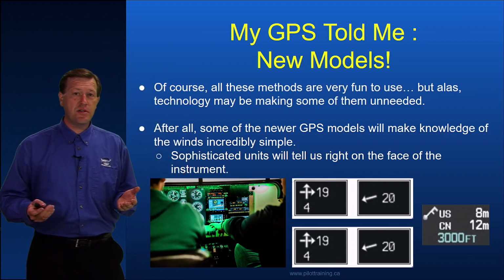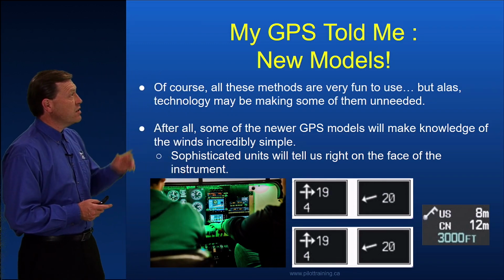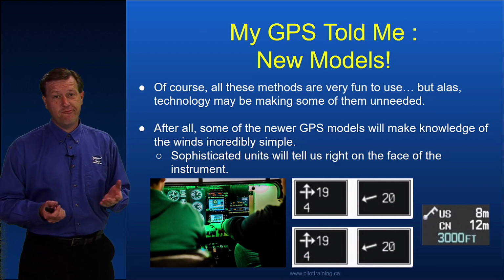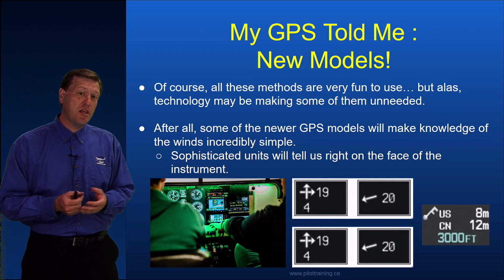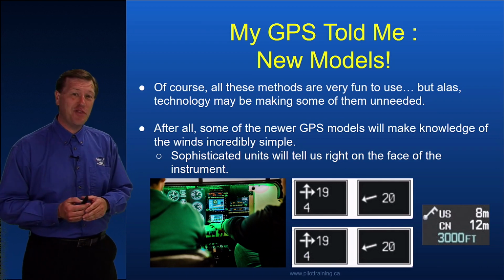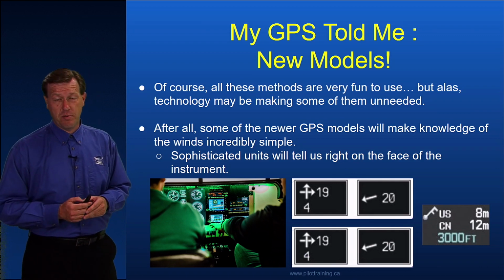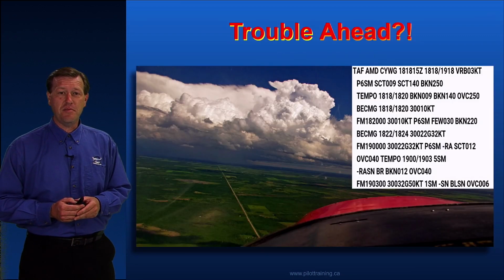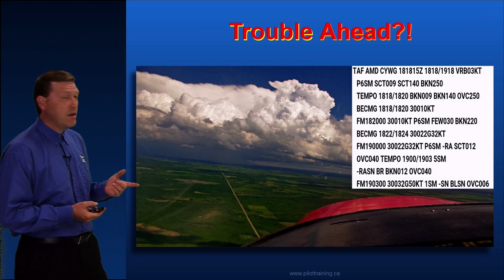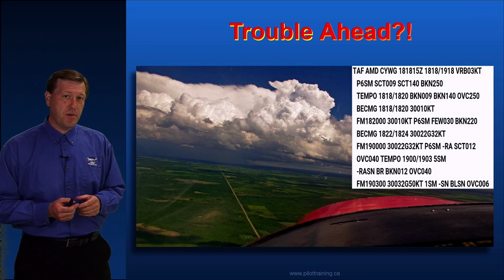So GPSs, some of those fun methods that I've gone through there telling you all about, they're maybe making some of them a little bit obsolete. That said, it's still awful much fun to try some of those visual methods. So there we have it. Winds and how to tell where the winds are coming from.